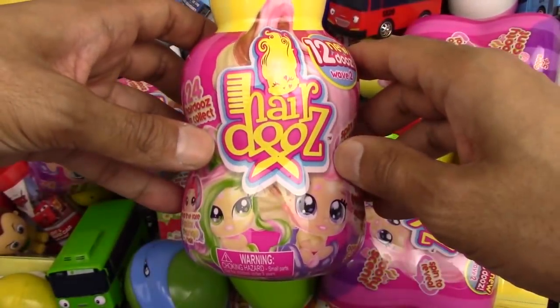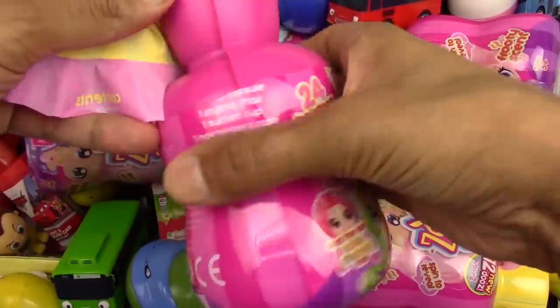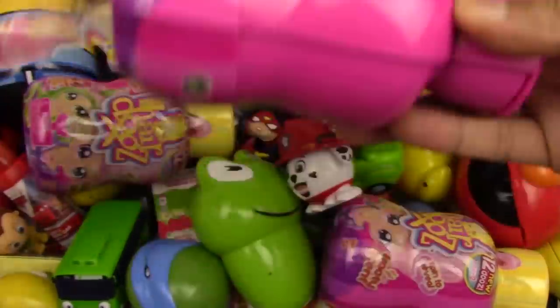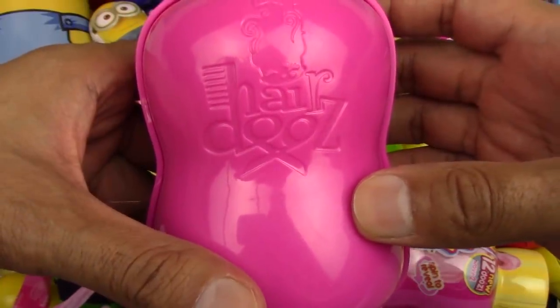Let's open up the Hidoose surprise and see what's inside. Yay! A beautiful pink surprise. I can't wait to see what's inside. Me too. Oh, what a beautiful pink. Hey, yay. It's a Hidoose surprise.